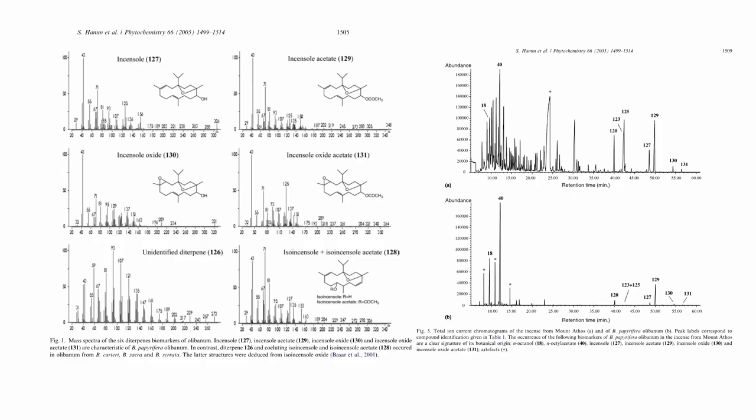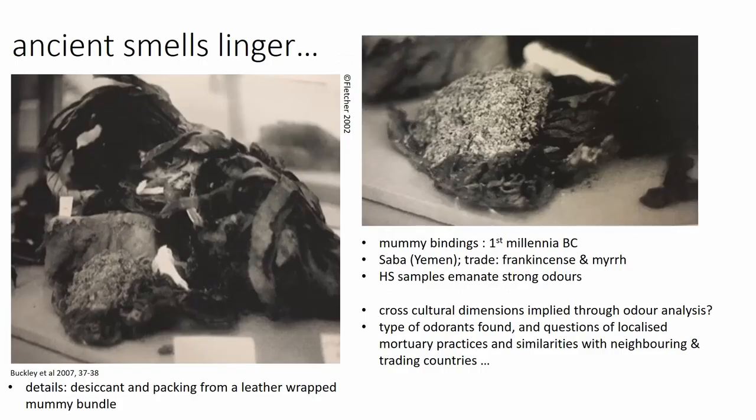That readout would look like this on your right, with the peaks. The peaks are showing the more prevalent odor biomarkers. The ones on the left I've just put there as a treat to show you what the biomarkers look like for frankincense. So what can we test?